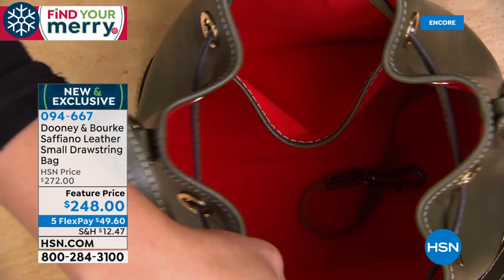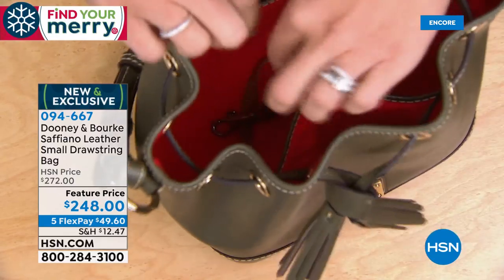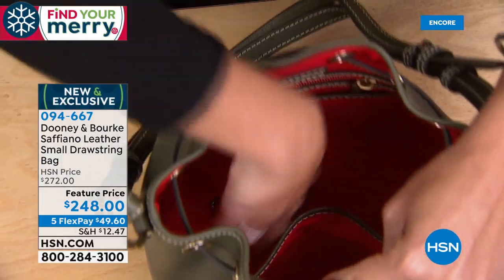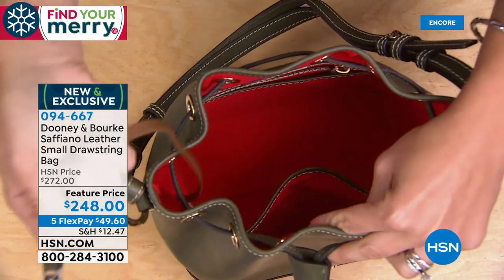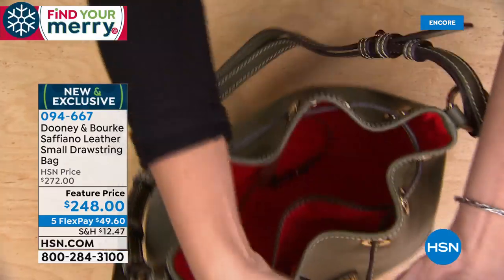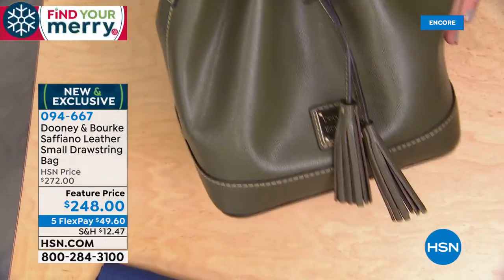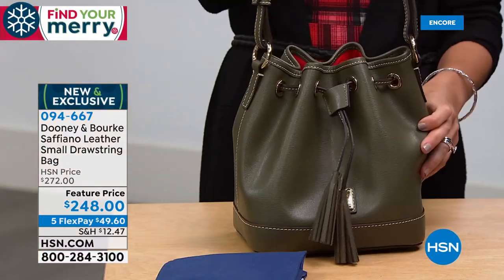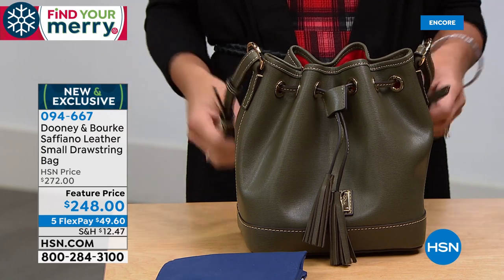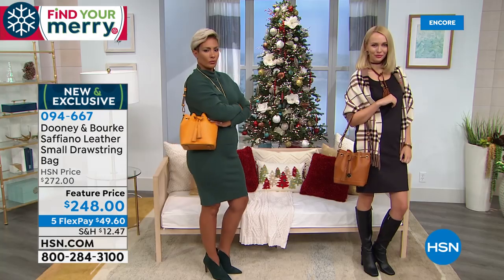Three pockets, two of which are nice, generous slip pockets, great for your sunglasses, hand sanitizer. You've got a zipper pocket here for security. You also have your key hook for your keys. And when you want to close it, you just pull them shut and there's no fuss. You don't have to worry about anything spilling out. Great structure with Saffiano. It stands up on its own. And again, with the adjustability, it's just that perfect date night bag.